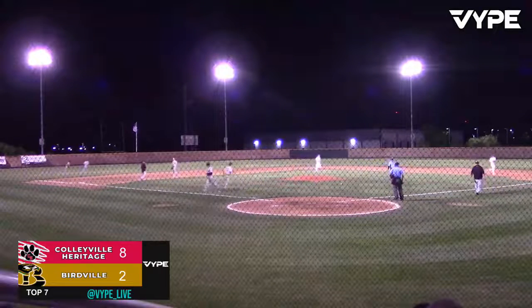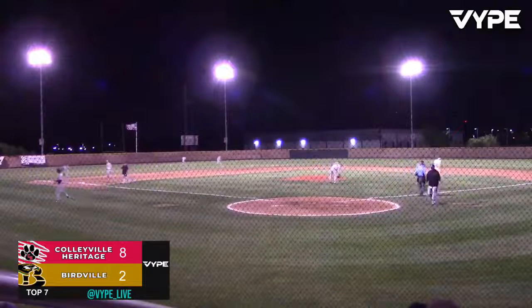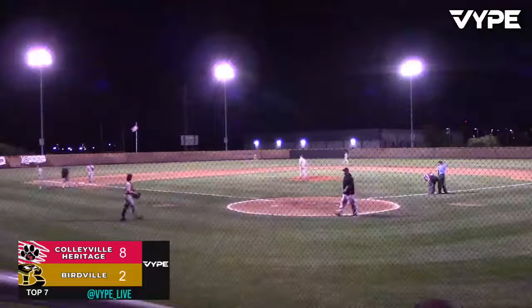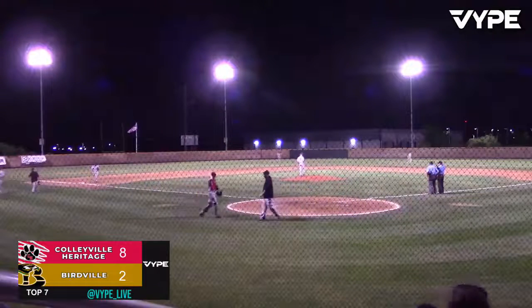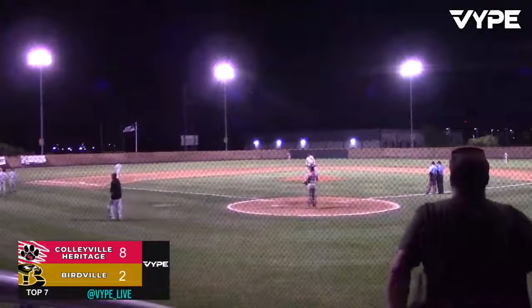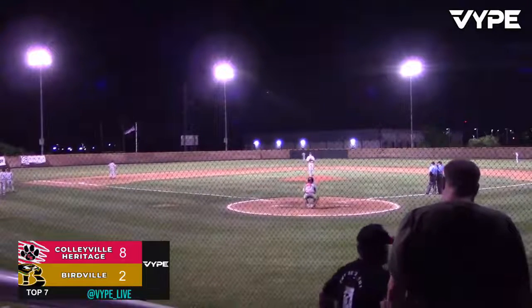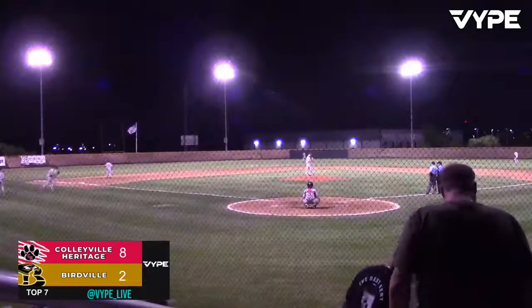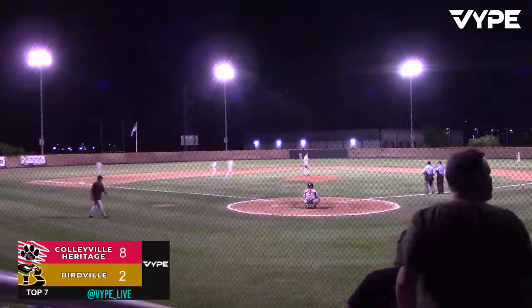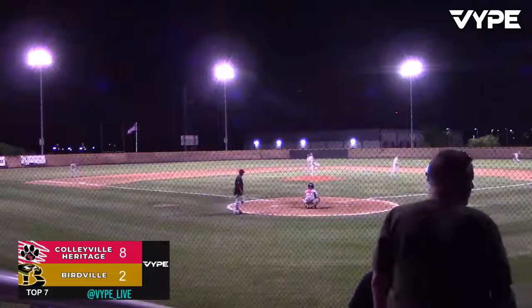And that'll be it for our game here, guys. Well, I thought they were coming out to shake hands. Never mind. Everybody exited the dugout at once. I was very confused by that. We still have, oh yes, a new pitcher coming out here, it looks like, for Colleyville. Zach Fleet.